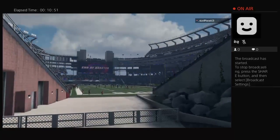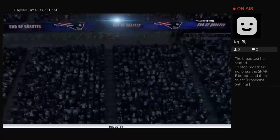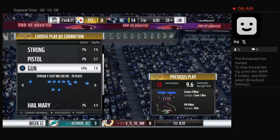Back with Charles Davis, Brandon Gaudin. It's Steeler football to begin quarter number 2, but they face a 2nd and long to start things out.